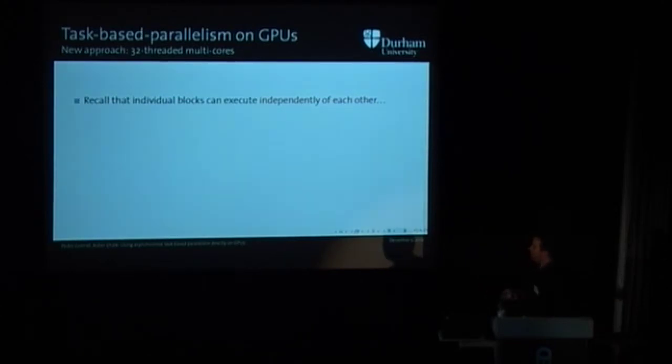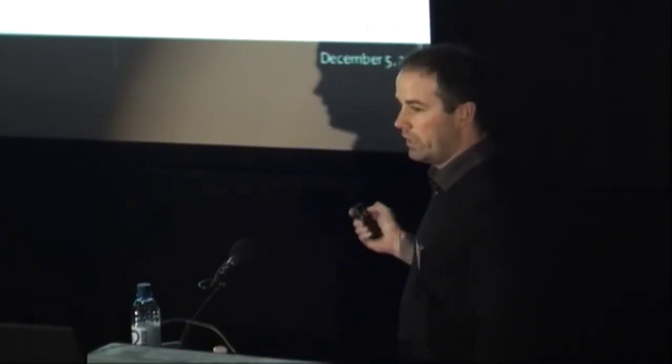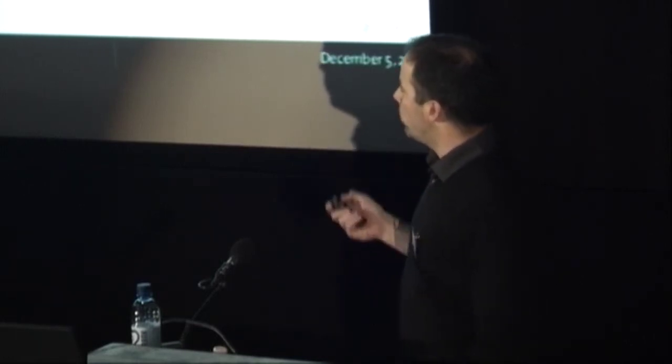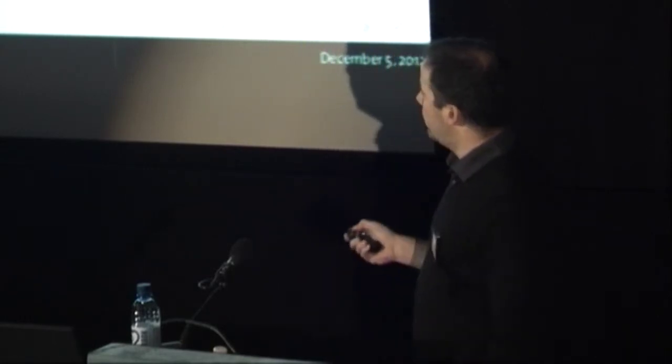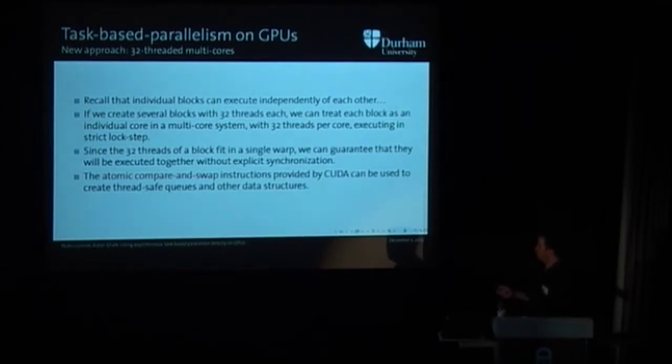So how are we going to take advantage of this? Well, we're going to do 32-threaded multi-cores. So remember that the individual blocks execute independently of each other. So if we make several blocks with only 32 threads each, we can treat each block as an individual core in a multi-core system. And now every core is going to have just 32 threads within it, but now executing in strict lockstep. And of course, since these 32 threads fit into a single warp, we can guarantee that they will be synchronous without having to do this explicitly. And we can use the atomic compare-and-swap or atomic add operations provided by CUDA to create some thread-safe primitives and other data structures that we can use to manage tasks.